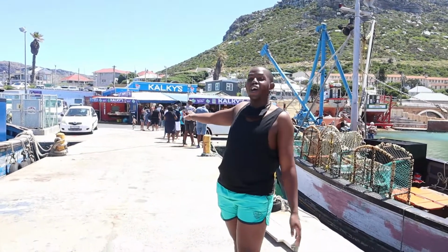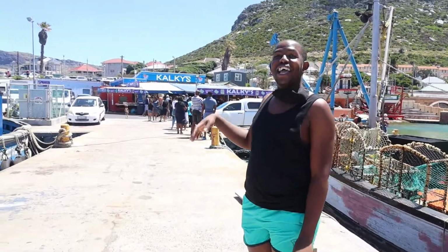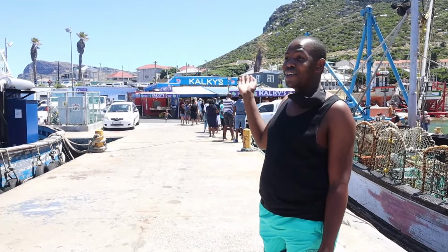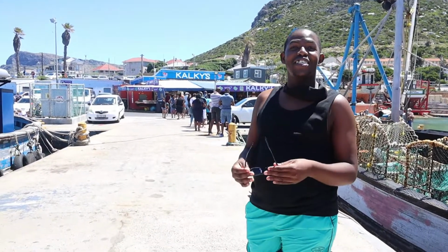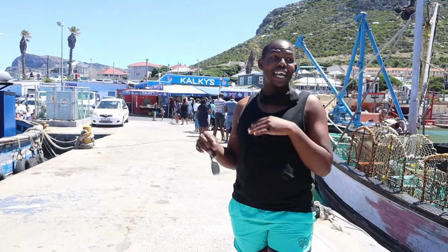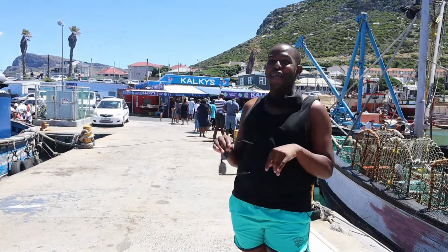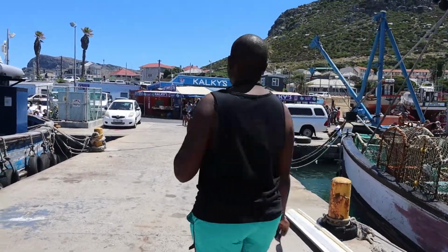This is the area of restaurants, and of course you see there's Kalk Bay, and it's the most famous restaurant here at Kalk Bay. As you can see by the line, they serve mostly fish and chips, and the people enjoy it. As you can see by the line, it's fully packed all the time, so you must definitely come and try it out.